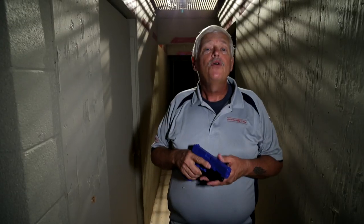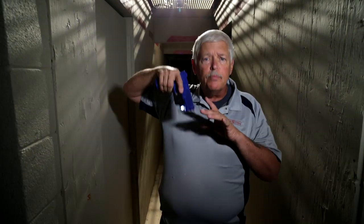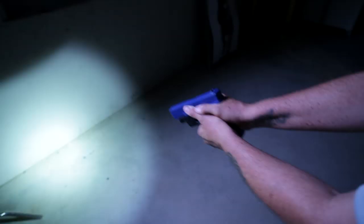However, if you have to search, if this is the only light that you have, the Crimson Trace system is designed to be a very broad beam. It's not a very narrow beam. That allows you to search along the edges. The other advantage of this system is it operates with one hand. You've got really good light discipline. It's easy to turn the light off and on.